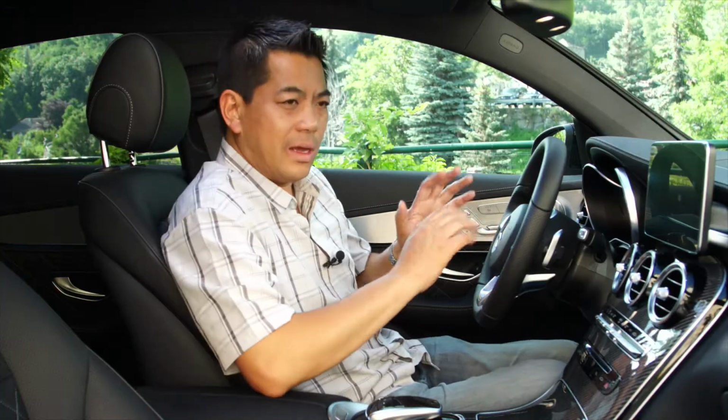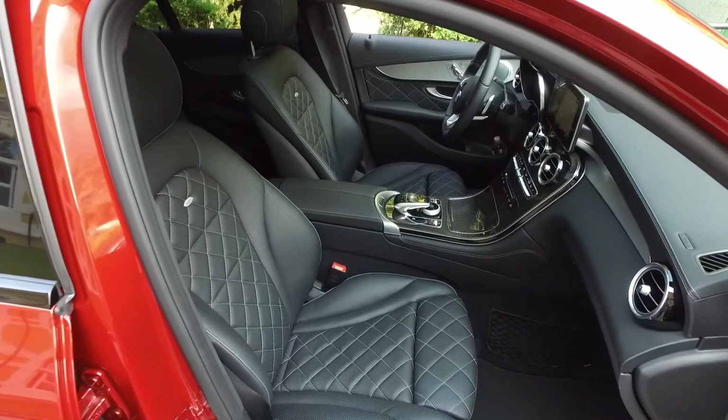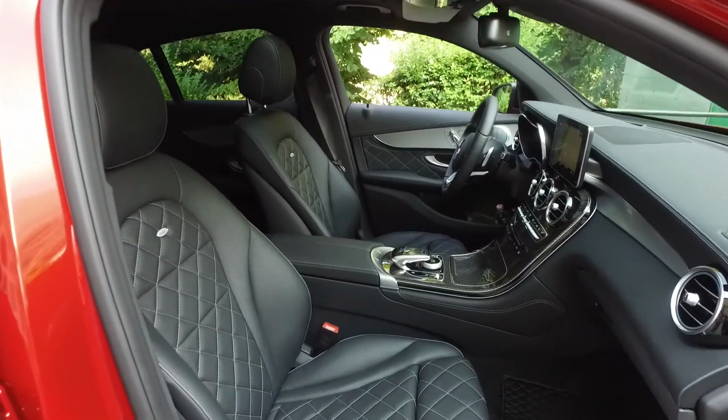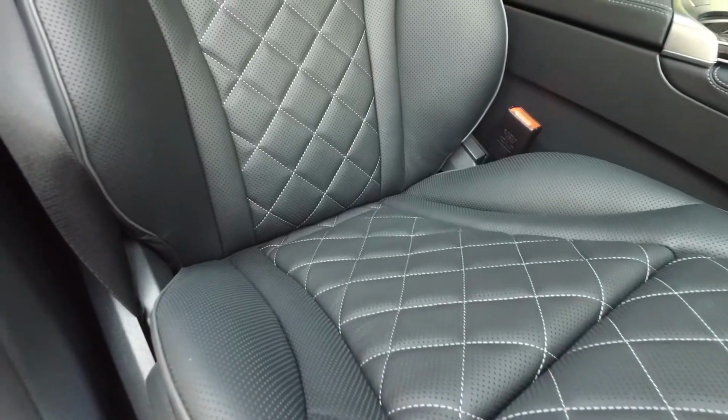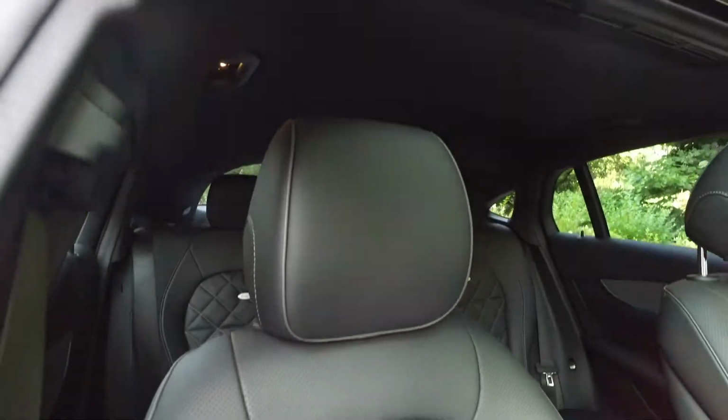This one does have the AMG package, Burmeister stereo system, but I love these seats. They have the quilting on them as it's matched on the door as well. Absolutely beautiful. And the same is mirrored in the back seats as well.